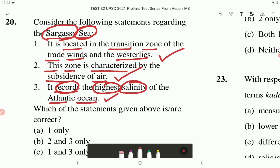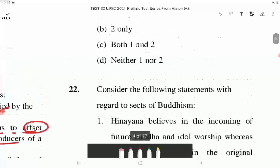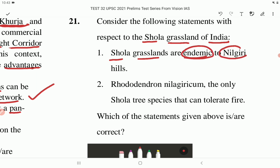This is also correct. Which of the statements given above is or are correct? The correct answer is option number D. That is 1, 2 and 3. Now let's come to next question. That is question number 21. Consider the following statements with respect to the Shola grassland of India. Statement 1. Shola grasslands are endemic to Nilgiri Hills.